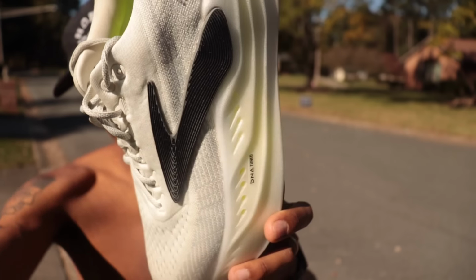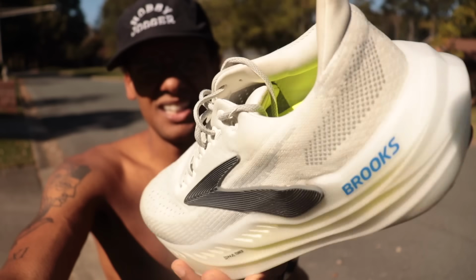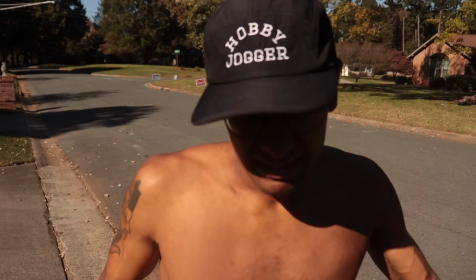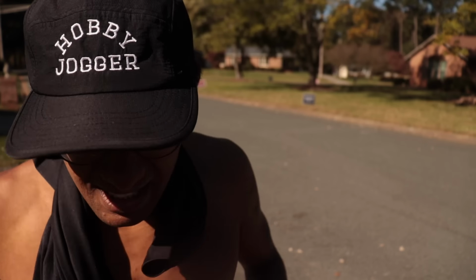So Brooks Glycerin Max, if you're looking for something comfortable, soft, bouncy, this is it. This is the last dang 100 mile review. I'm done with this thing, man. We're locking in. I'm not even gonna say we're locking back in, but I'm done with the disrespect. New build coming soon.